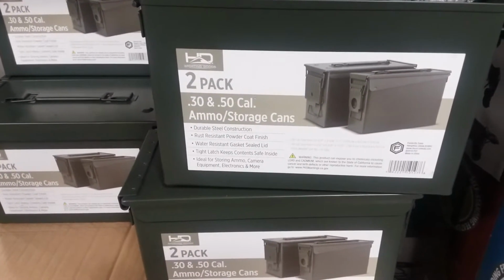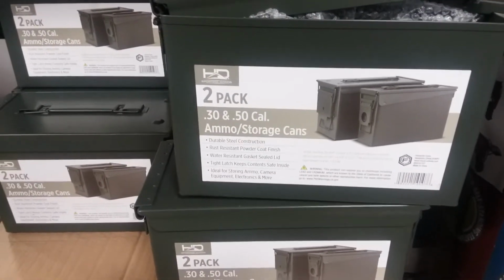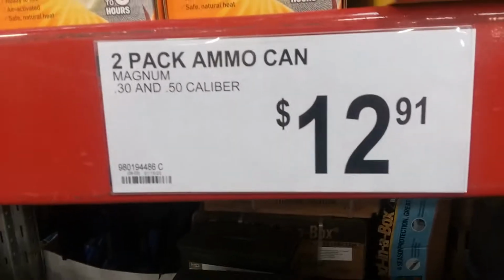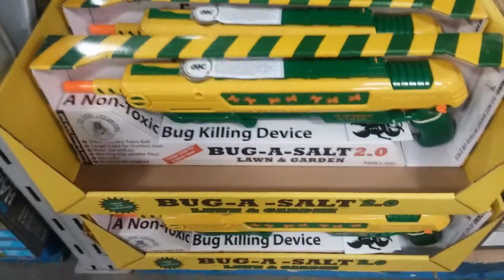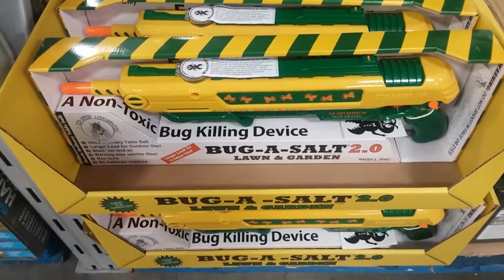2-pack 30 and 50 cal ammo shotguns or storage case. But they're made in China. $13 if you don't mind the Chinese stuff. And this looks interesting. Bug assault pest control device. I think you shoot salt water at them? I don't know how that works. That's interesting though.